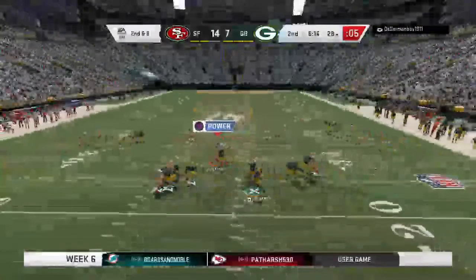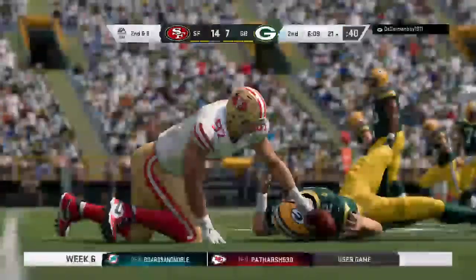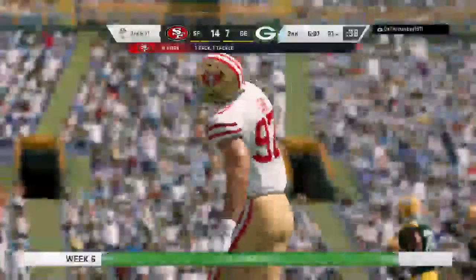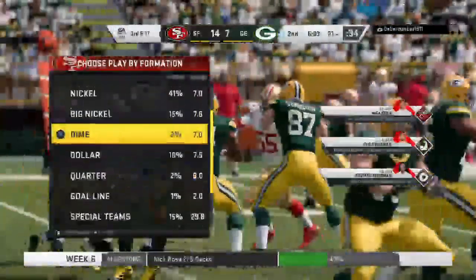Now a play fake. Rodgers flushed to his right, and he can't get rid of it. He's taken down. Nick Bosa. It'll go as a loss of about 8 as he gets in there to drop him.